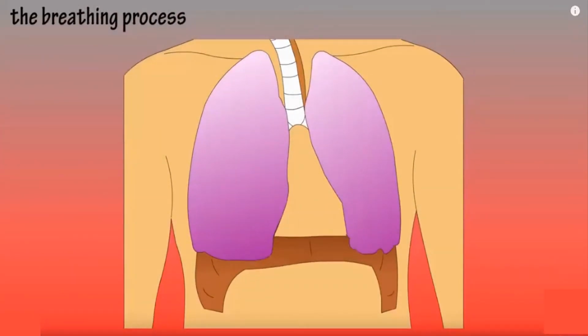During this breathing process, the diaphragm is busy as well, contracting as we breathe in, which allows the lungs to expand, and relaxing as we exhale.